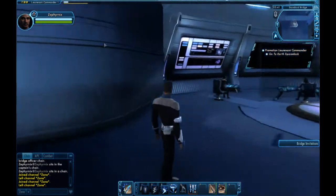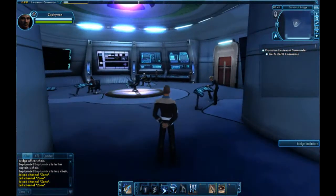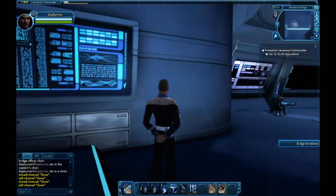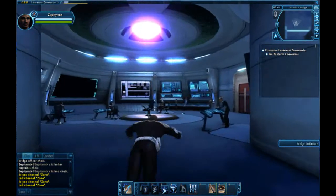Because I've been promoted to Lieutenant Commander, I'm going to be leaving the ship for a better shiny new one. So since I'm going to do that, I figured I'd give you guys a tour of what bridges look like, since this bridge and the ship will be different. So with that being said, let's take a look.